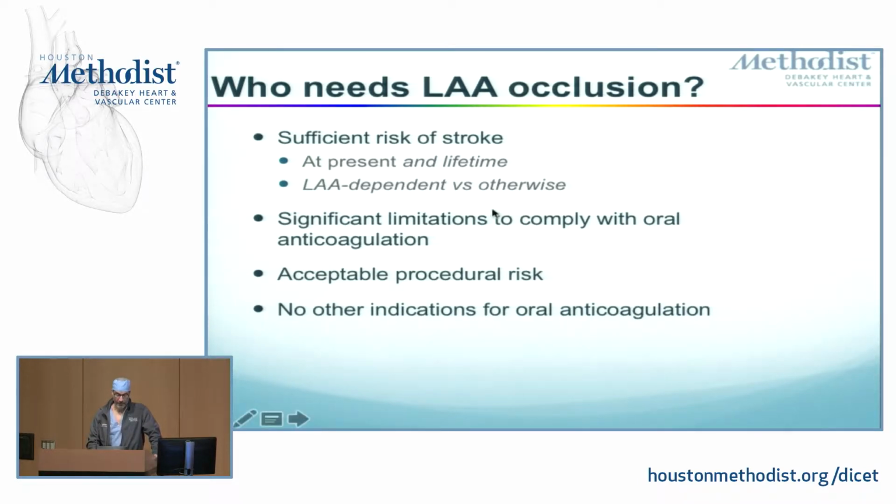And patients with atrial fibrillation have appendage-dependent risk of stroke and then non-appendage-dependent risk of stroke, and that's extremely hard to discern. And that's something that I would expect that in the next 5-10 years we will learn more to do a better job.